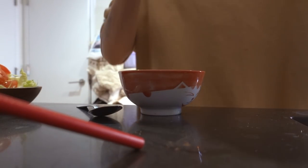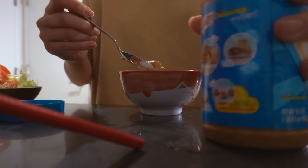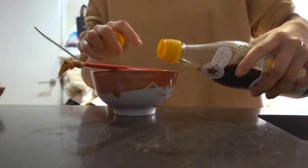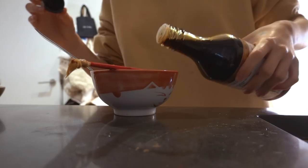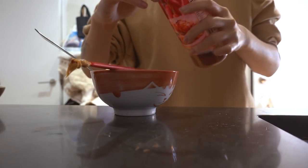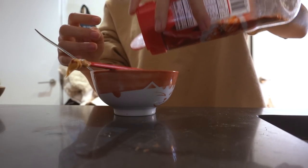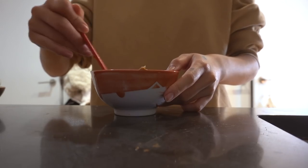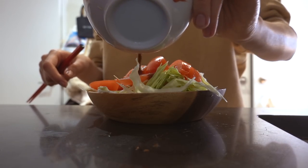For the sauce, you just need a little bit of peanut butter, some black vinegar, some soy sauce, red pepper powder, and some sugar. Pour it onto your salad.